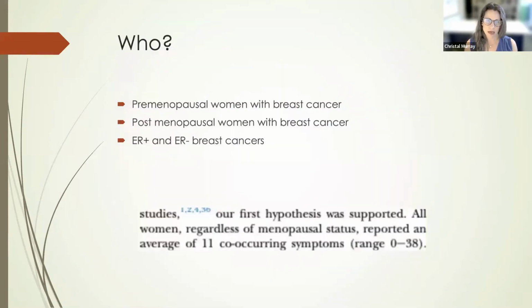So who are we really talking about today? I think that really anybody who has had breast cancer, this is relevant for. So whether you're premenopausal and chemotherapy has induced menopause, or we've induced menopause intentionally, this is certainly relevant. Postmenopausal women with breast cancer, even if somebody is postmenopausal before they are diagnosed with breast cancer, I think this is relevant since some of our medications can induce menopause symptoms even after the fact. And I think it's relevant for women who have estrogen receptor positive and or estrogen receptor negative breast cancer. So really anybody may be experiencing some of these things, and this may be relevant.